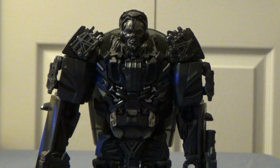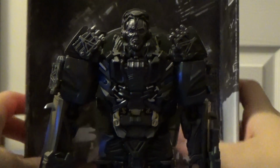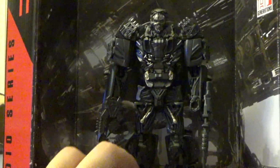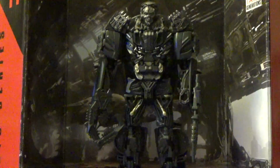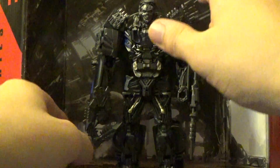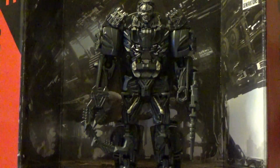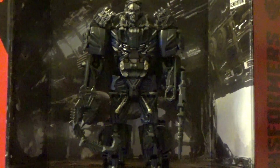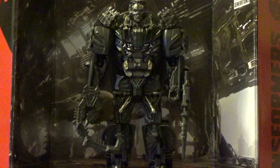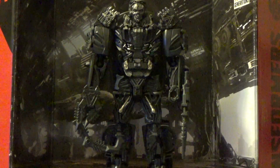So, you might think that we are done with the review, but in fact we are not. We go back to the packaging and take out the display base that he comes with. And it is the enemy ship infiltration. Let me bring the camera down a little bit here. Oop, gotta fix the hook there. And there we go. So, there you can display Lockdown on the display base that actually comes with all Studio Series figures.